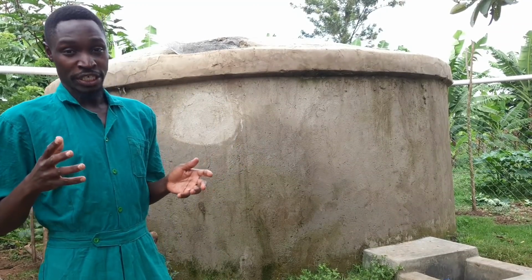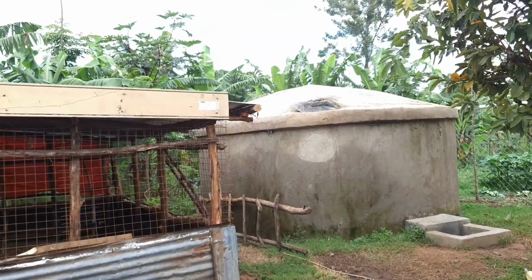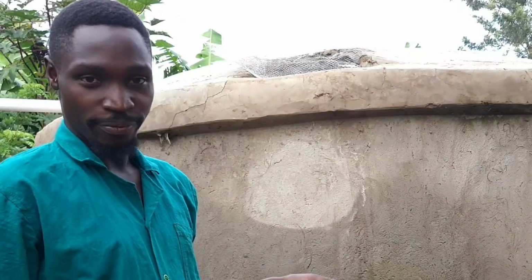Then you'll also need a water source. Now this is my water source currently. This is a tank built out of concrete. We just built it recently, and it's a pretty huge tank, guys. It has a capacity of around 12,000 liters. That is quite big. And what we do is that we harvest rainwater. That's how we get our water source.